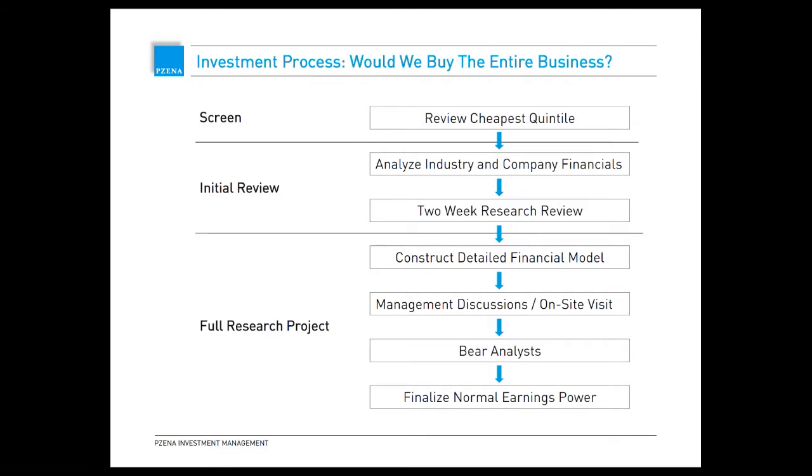In terms of how we go about identifying these opportunities and getting them into the portfolio, what you see here is a quick overview of the process. We start with a quantitative screen of the cheapest quintile based on price to normalized earnings. Based on that screen, we then assign the names that look interesting out to analysts. Our analysts are organized by industry, and so analysts will get a list of names to look at, at which point they're given the task of doing what we call a 2-week review or an initial review.